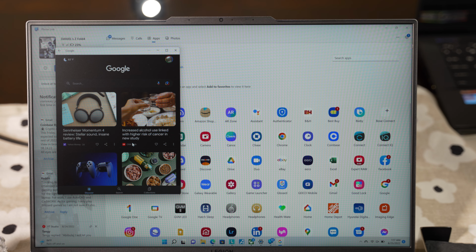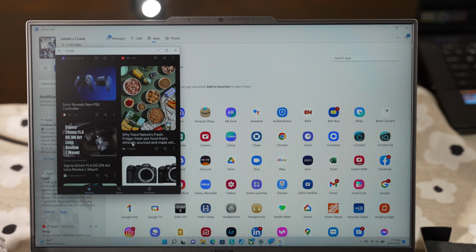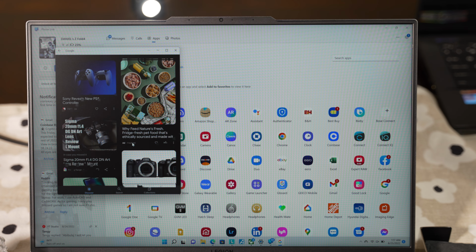And I don't know about you guys, but I live off of this. This is how I get all of my news. And it's really one of the first things I look at when I wake up in the mornings.